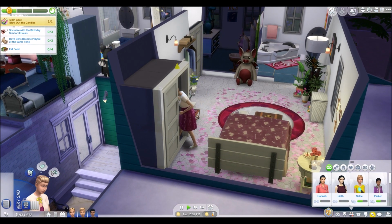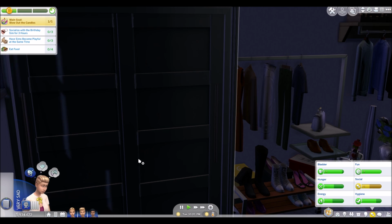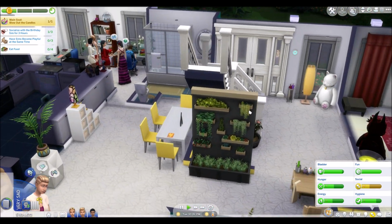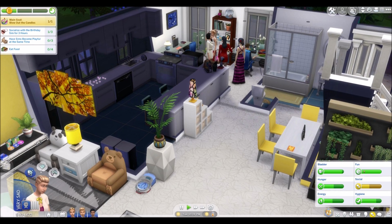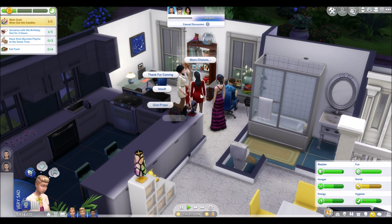Now, she needs to... Oh, honey, I wish my father was here. She needs to socialise for 3 hours. We need people to become playful at the same time and eat food. Well, that's not going to happen, is it? This is a party full of vampires. But she can go socialise, so she can complain about her problems.